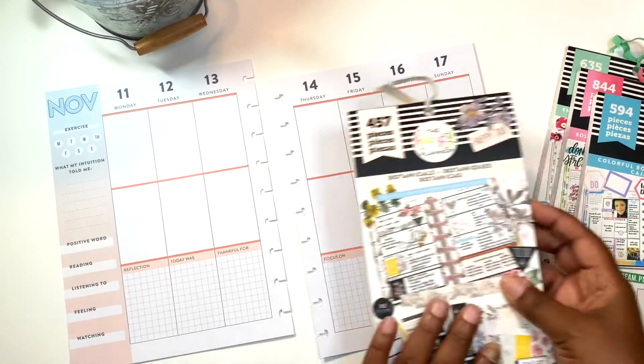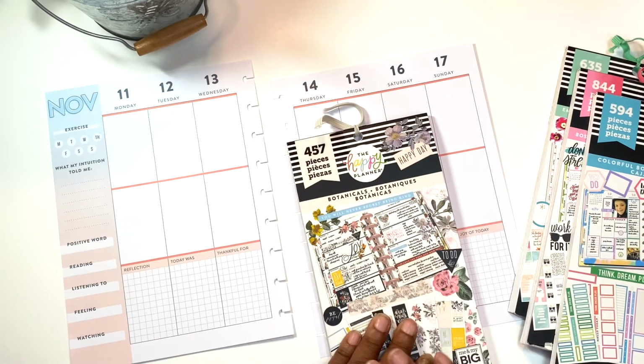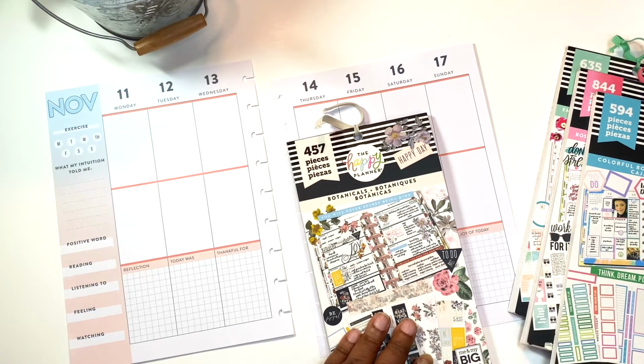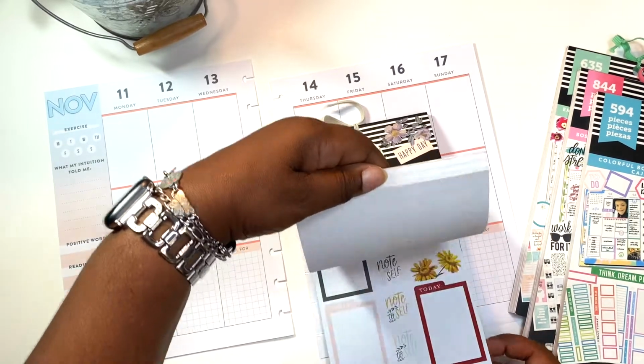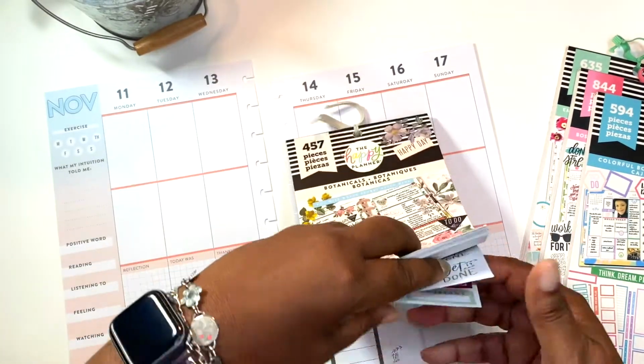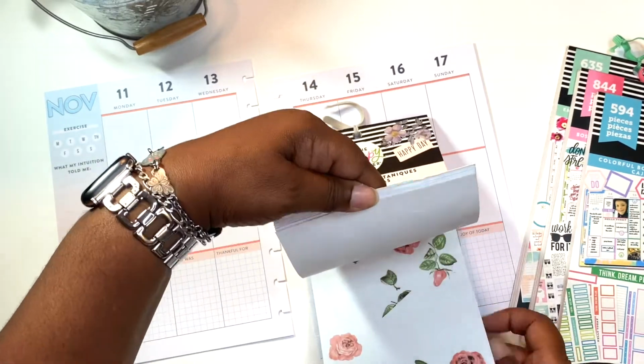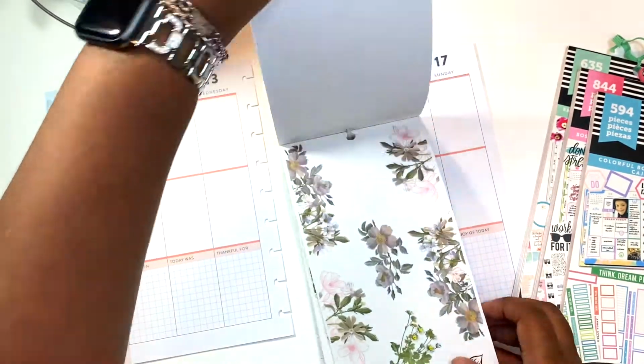Now, I am really excited. I love botanicals. I think I have several copies of this. I didn't know I liked it. I bought it a couple months ago and have fallen in love with it. I am a flower girl, so anything that has to do with flowers, I'm all in. What I really like in this book is these florals right here.